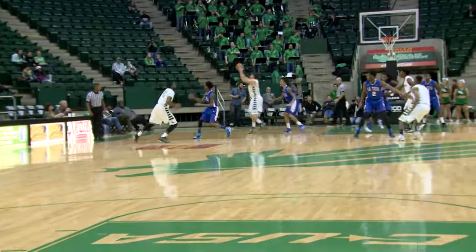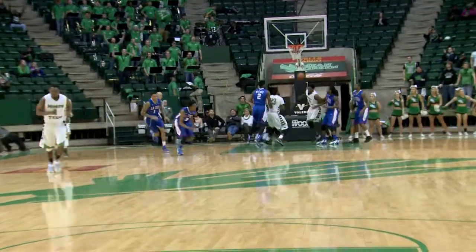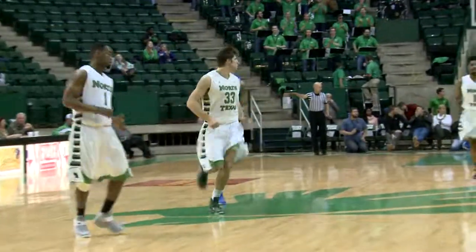Pass will come left wing, and Jordan Williams on the Wells Fargo logo catches. Swings it down left baseline. Here's Voss. He'll space up, shoot, and knock it down from 15 and find him.